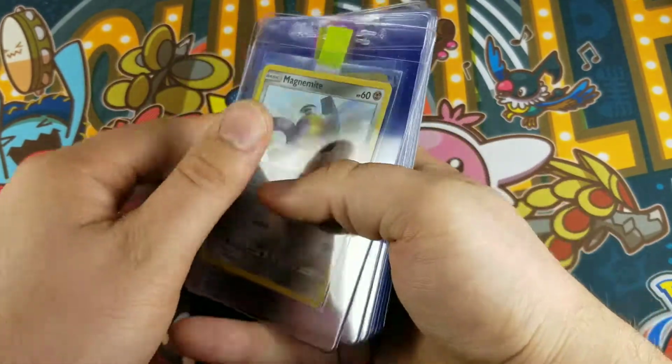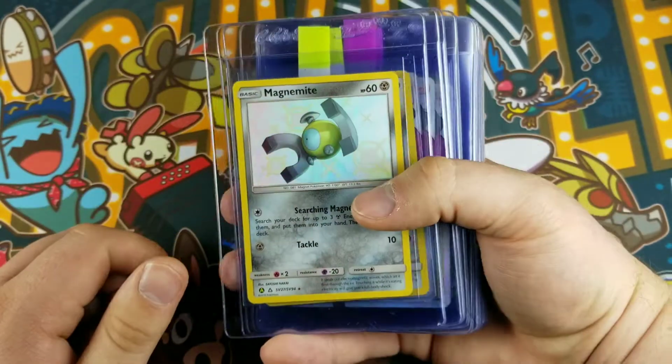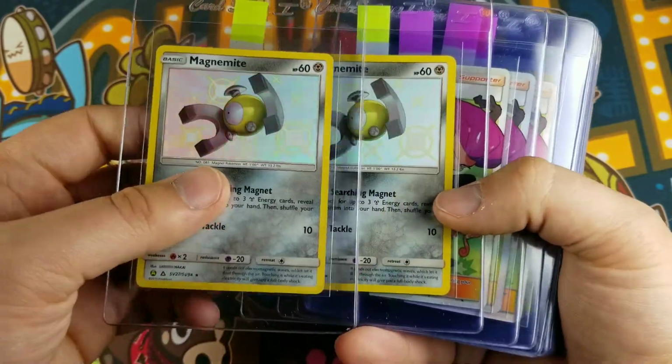Some of this is personal collection, some of it will be for resale, so if there's anything you're interested in, let me know. When I get back the grades, I can give you an update on what I have and the price I'm looking for.